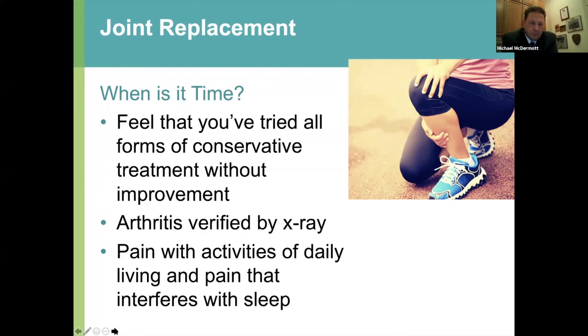So again, when is the right time? When you've tried all conservative management and this is no longer effective. That doesn't mean everybody's going to have to go through years of conservative management. It really depends on the patient's age and the extent of the arthritis before they started having symptoms. Not everybody gets mild symptoms from the beginning and it develops into severe symptoms later. Sometimes it's a light switch.